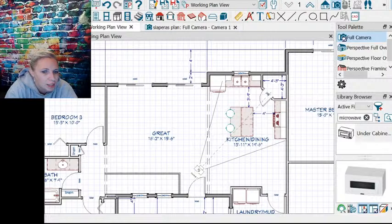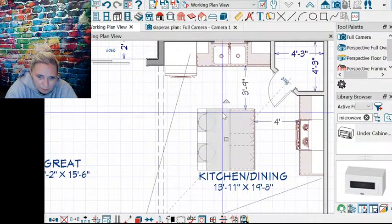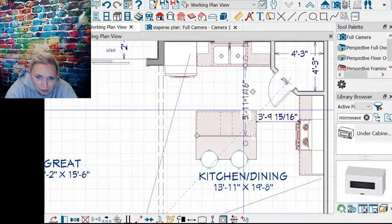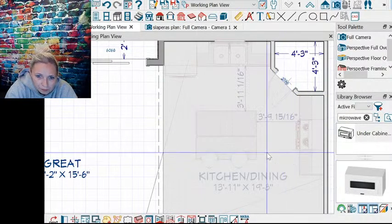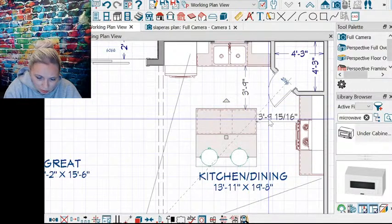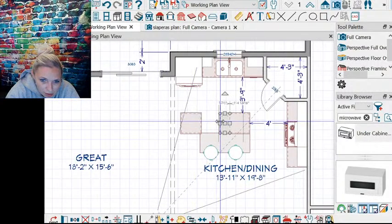I'm thinking I might want to turn the island. So, if we were to do that, we rotate like this. First, we need to get our dimensions connected to the right spot. Let's do 3'9", 4". So if we do that, then we could make this significantly larger.